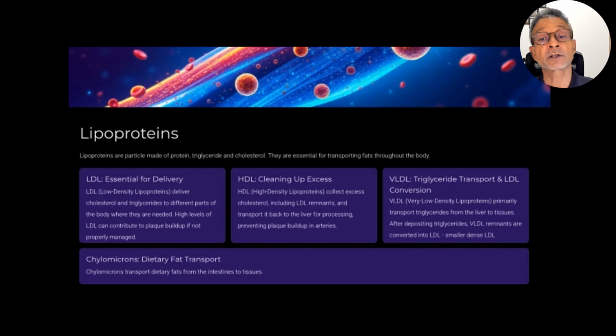Its job is to deliver cholesterol and triglycerides to different parts of the body where they are needed for building cells and producing energy. Next, we have HDL, or high density lipoprotein. This is sometimes called the good cholesterol because it helps clean up excess cholesterol, including bits left behind by LDL. HDL takes the extra cholesterol back to the liver where it is broken down and removed from the body.